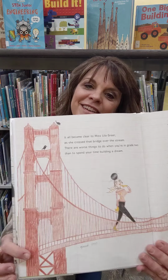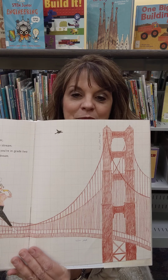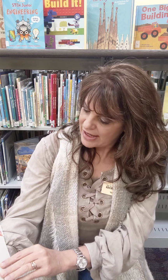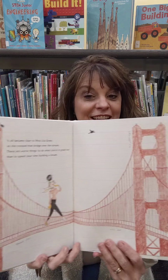It all became clear to Miss Lila Greer as she crossed that bridge over the stream. There are worse things to do when you're in grade 2 than to spend your time building a dream. And that actually is a bridge, a real bridge, isn't it? And it tells you how high it is and how many feet it is and when it opened. And it looks a lot like Iggy's bridge, but it doesn't have shoestrings and it doesn't have underwear.